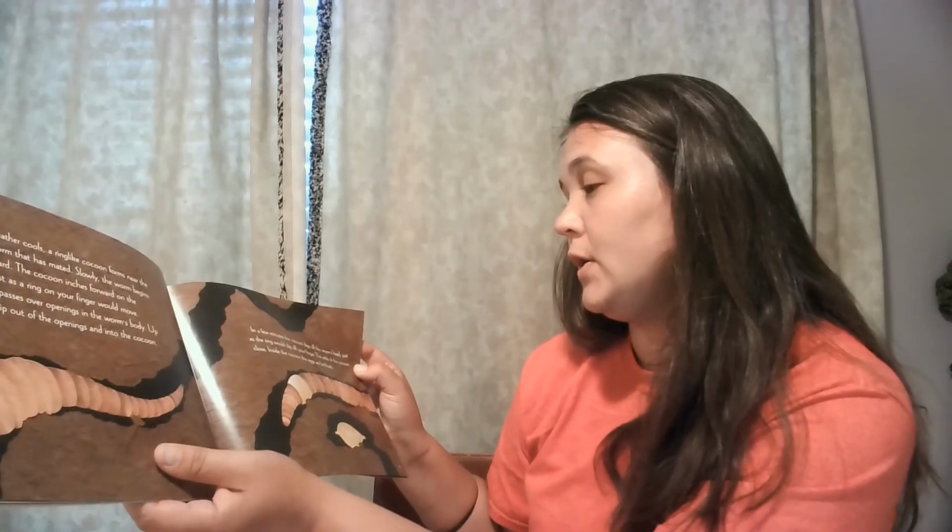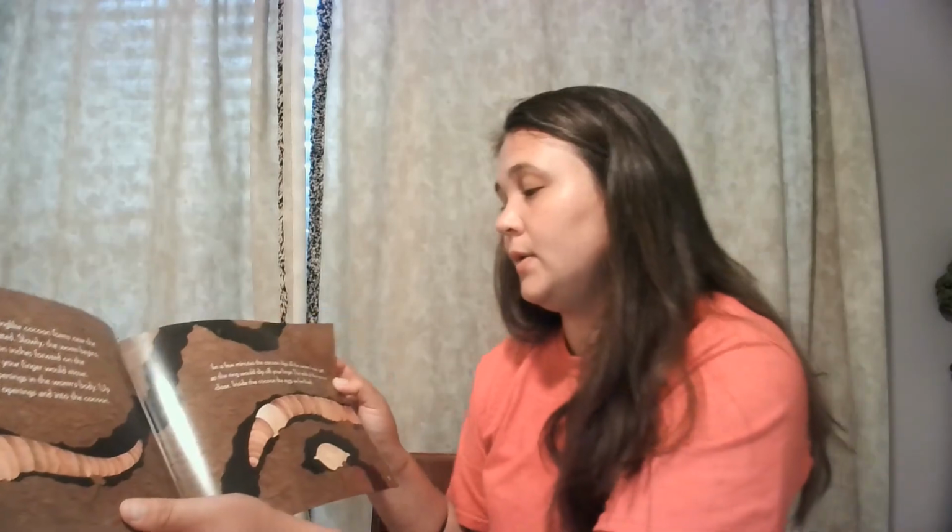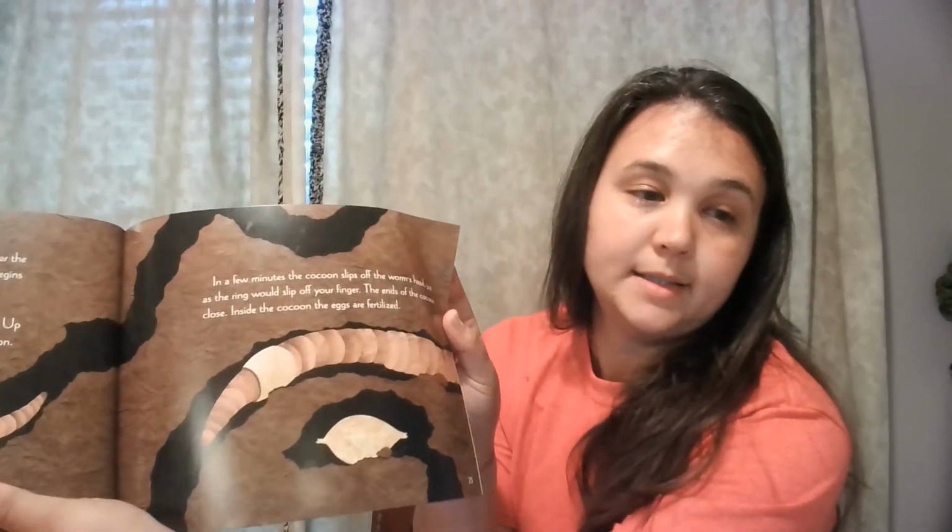The ends of the cocoon close. Inside the cocoon, the eggs are fertilized. In about 3 weeks, the eggs hatch. Out of about 30 eggs, only 3 or 4 wormlets emerge from each cocoon. They look like tiny pieces of cotton thread, less than an inch long, but they are fully developed worms and live completely on their own. They do not need their parents' help.